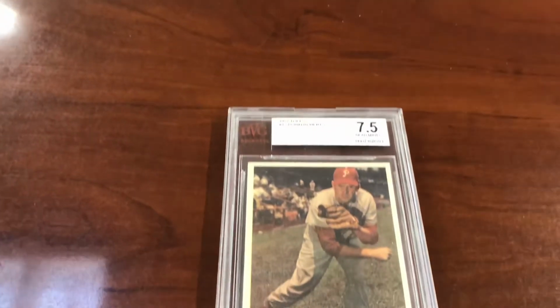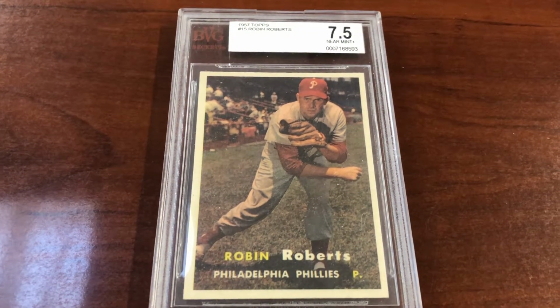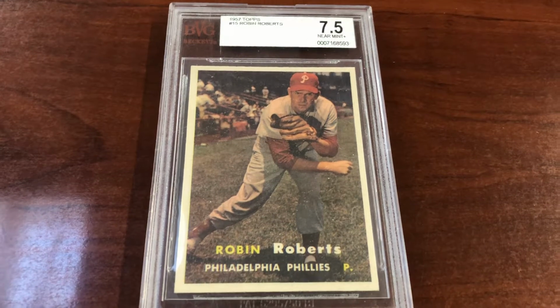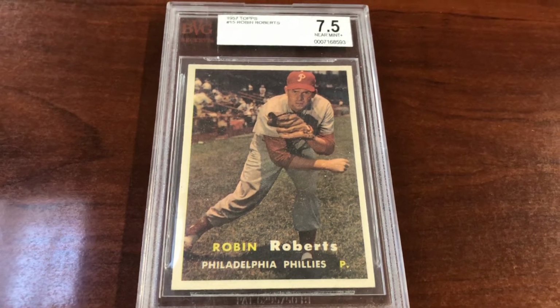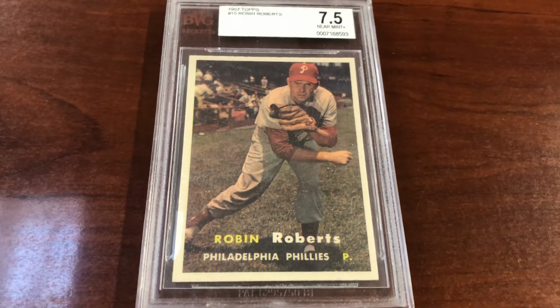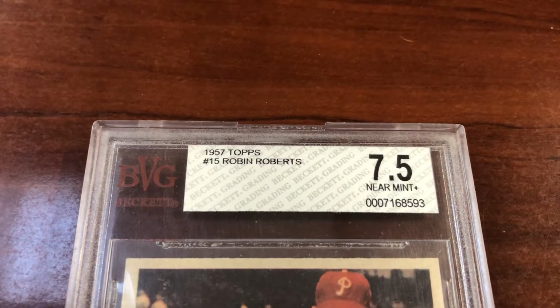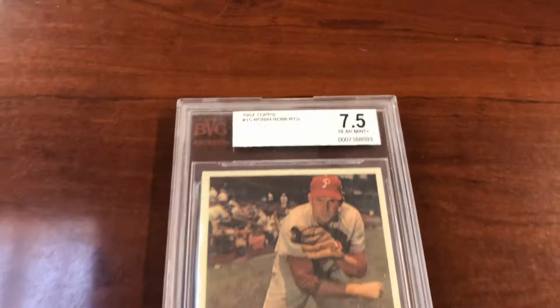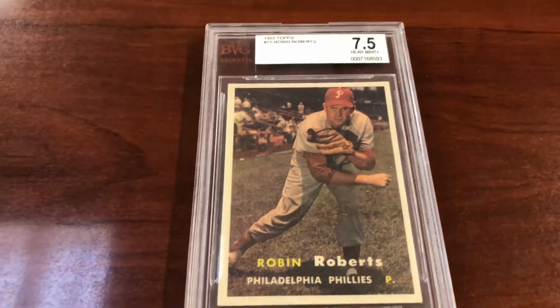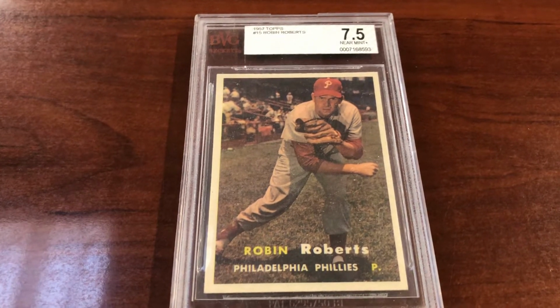First one up, guys. Of course, it's gonna be a Hall of Famer. Look at that card. Phillies legend, right-hander, posing for the camera. 1957 Topps, Robin Roberts. Philadelphia legend. Look at that. BVG, 7.5, near mint plus. Great centering, great focus, razor sharp corners. A beautiful example for the grade.